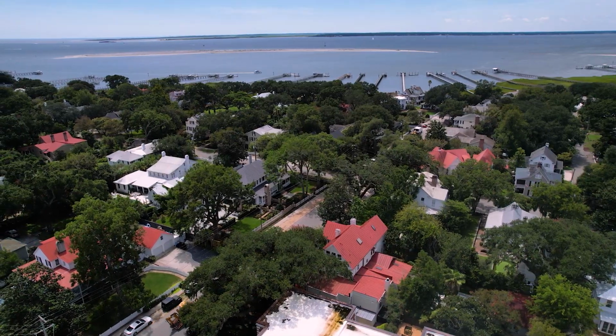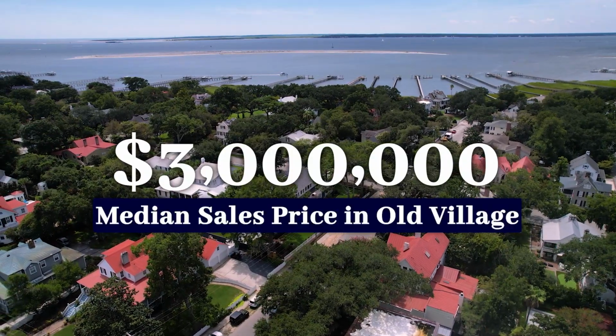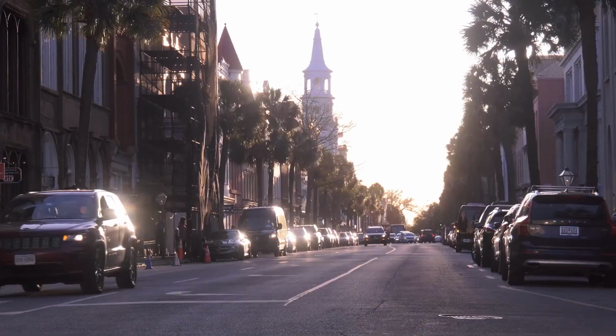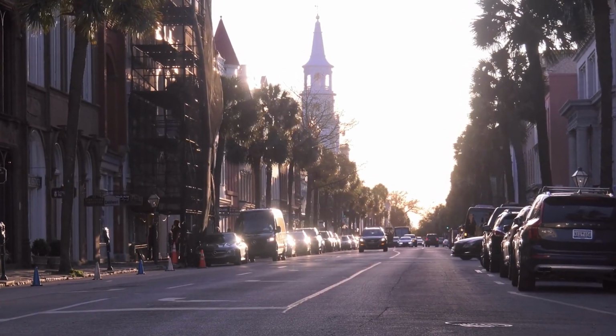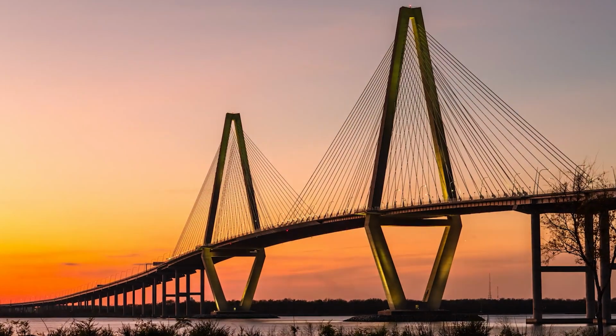The next neighborhood we're checking out is Old Village in Mount Pleasant, but this comes with a price tag as it's one of the most desirable areas of Charleston. The median sales price here is about $3 million, so it doesn't come cheap to live in such a great location. Here in Old Village, you are literally minutes from downtown Charleston, and you could technically walk to Charleston by walking over the Arthur Ravenel Bridge.